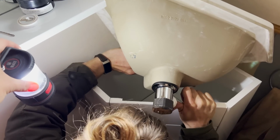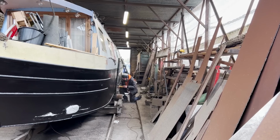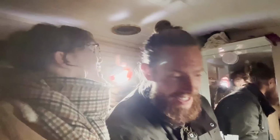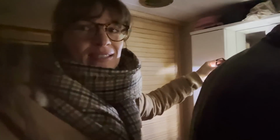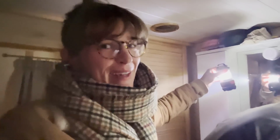Currently doing this without any electrics because Cole's outside welding the new anodes on and we're trying to remove our corner sink. If we hadn't mentioned it already, we're redoing our bathroom. We're getting some fresh stuff in here. Yeah, we've got a new toilet and a lovely new sink. A sink that you can actually wash yourself in instead of a tiny little thing. This tiny little sink is so difficult to wash your face in, and that's an annoyance for me because it's nice to wash your face.